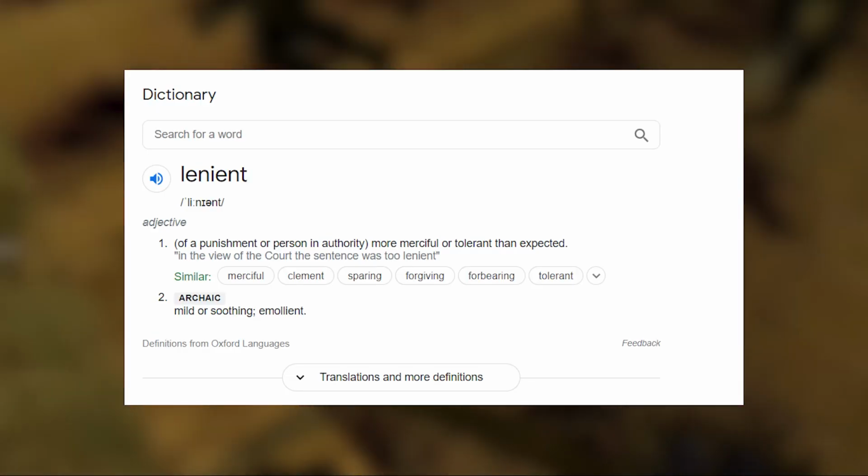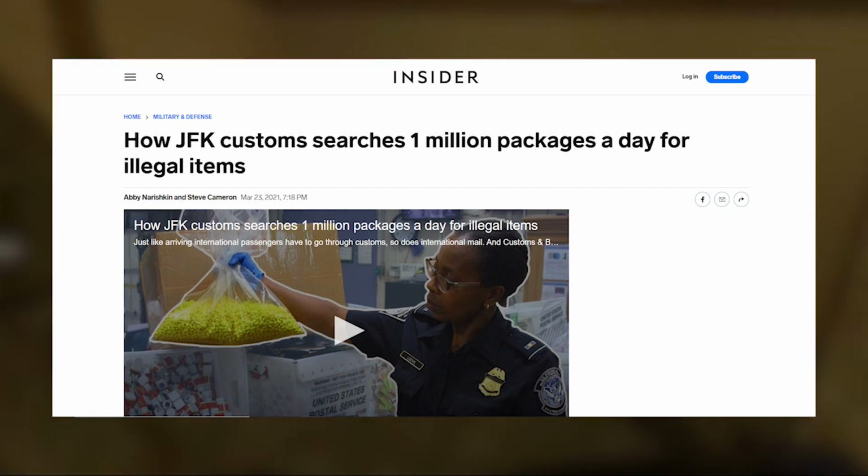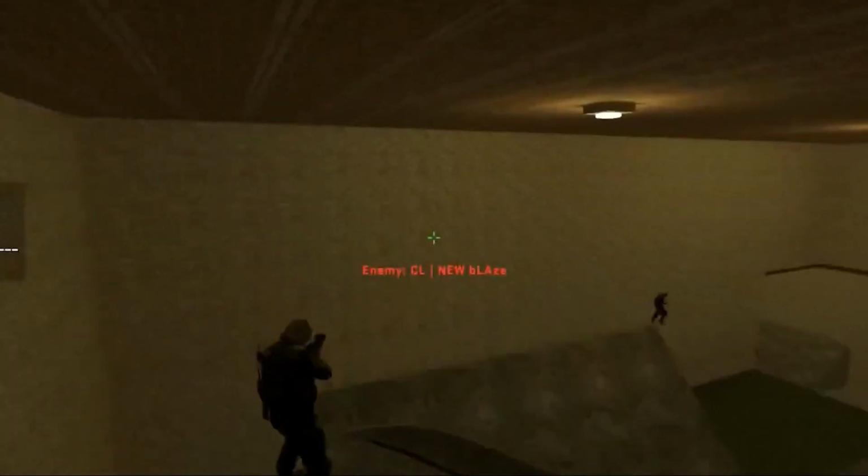For example, the US is very lenient, but that's also because they get millions of packages, and it's really difficult for them to get every single one, right? Again, they're looking for more important things such as drug imports and stuff like that.